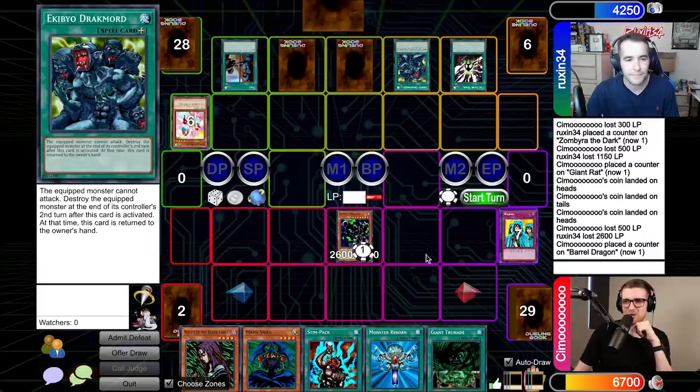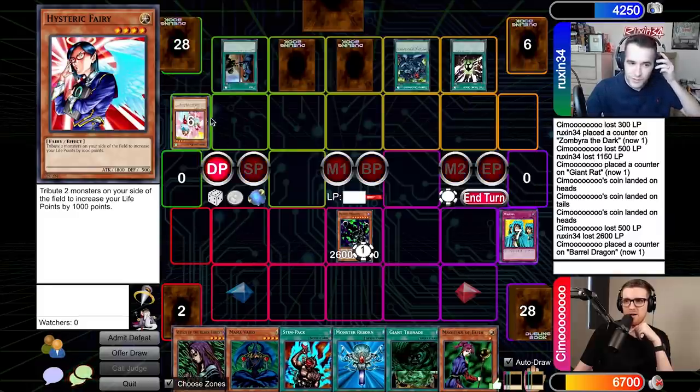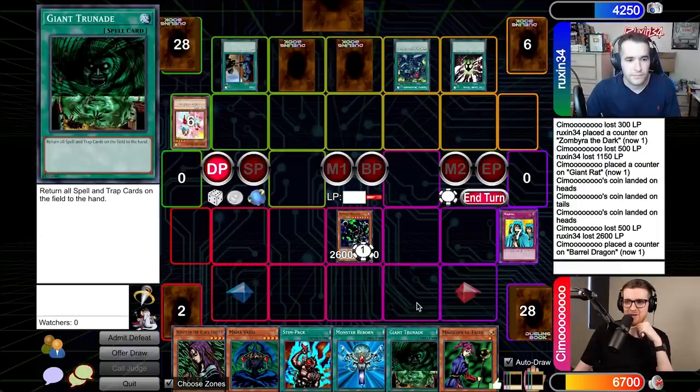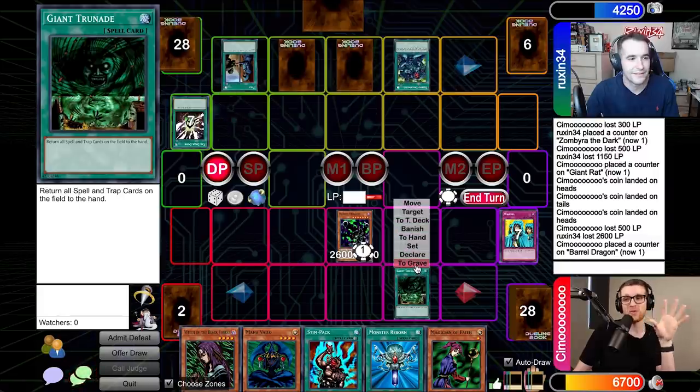Okay, so that's the Torrential, because you haven't set anything yet. You have one card in hand. You can summon into it. It's fine. I can. I might be able to clean this one up, actually. Giant Trunade? Oh, that's pretty scary. It's not bad. You got a response? And your packs were crazy. I don't have it. Oh, wait. Yeah, they go to your hand. It's not Heavy Storm. Yeah.